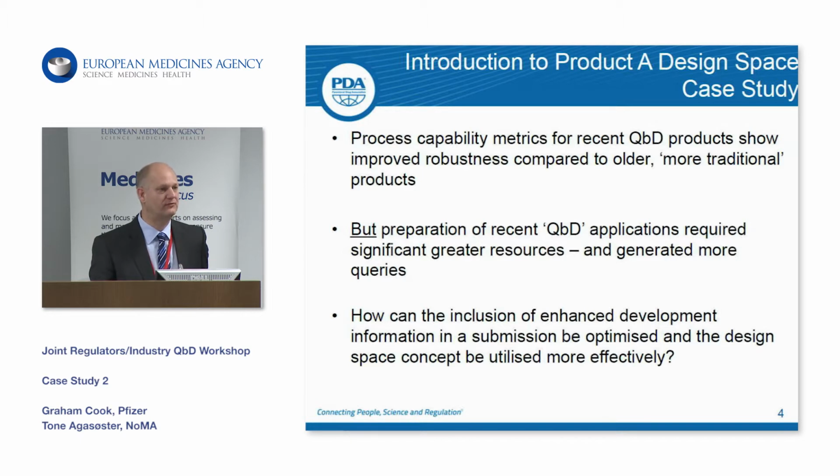What we've seen, however, recently is that there's a significant effort in putting together some of these so-called QbD submissions. They take significantly greater resources on a company side. The files are often quite detailed. We've seen that already in the first case study. And the impression that we get is also that this can be challenging for assessors as well. So it takes more resources both to put these together and to review them.